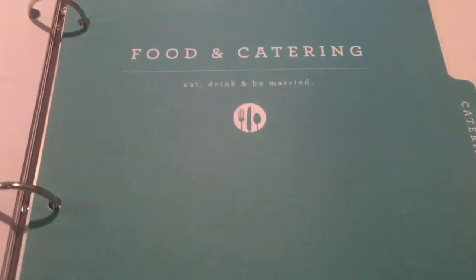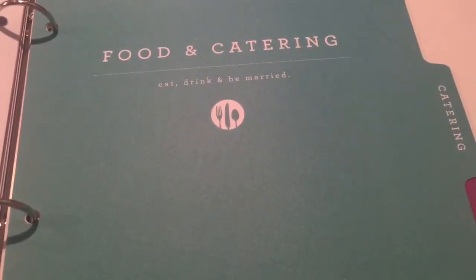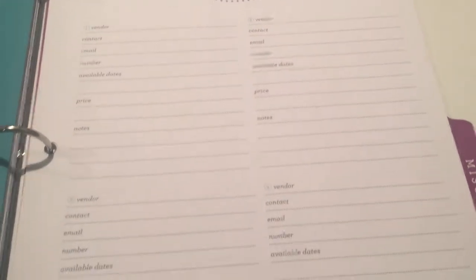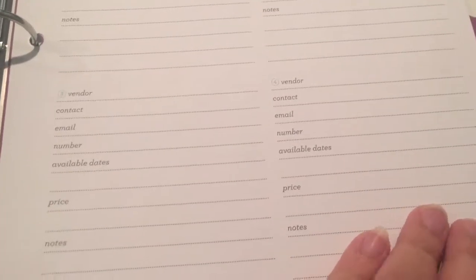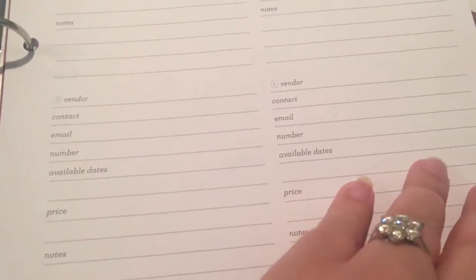Okay, next is food and catering, which is what you spend a lot of time on. It is certainly the biggest budget aspect of your wedding. Same format, where you've got your list of vendors that you're considering, their basic information. And on their website, they have a form that you can download that is like a vendor interview, and it's like 2 or 3 pages, I think. So you could have a lot more detailed notes per vendor, but this is just what's included in here. So you can print out and certainly have a lot more information.